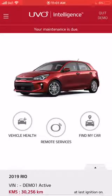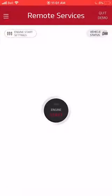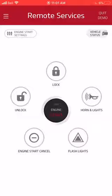Hey guys, so here I'm going to show you a quick demonstration of the Kia UVO Intelligence app. Here I have my 2019 Rio. I'm going to show you some of the remote services that it provides. So here you go. It lets me turn on the car, lock the car, control the horn and lights, and even the flashlights. So here I'm going to demonstrate me turning on the 2019 Rio.